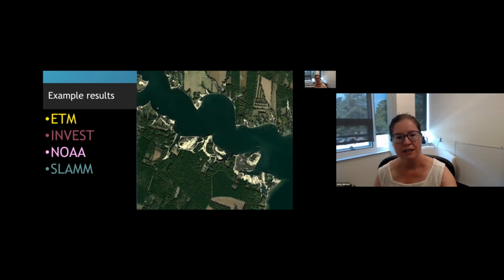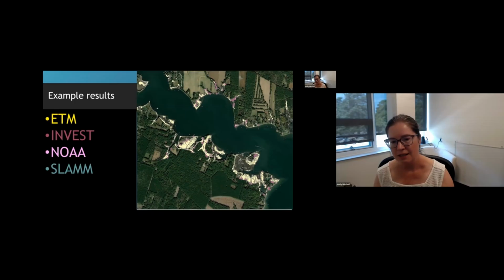Okay, so this yellow one that I'm showing here is the results of the ETM. It does not include accretion, but it is modeled at a very fine resolution. So the resolution is more site specific. And then this purple is the INVEST model, where the resolution is not quite as fine. And you can see that it matches pretty well with the ETM in this area, but mostly because of the pixel size, it shows a little broader area of marsh migration.